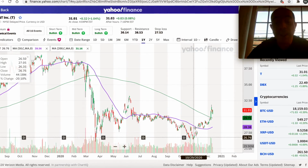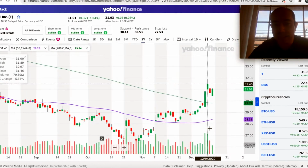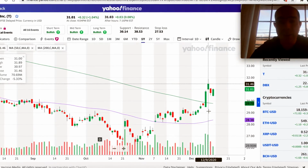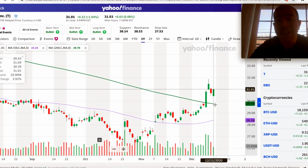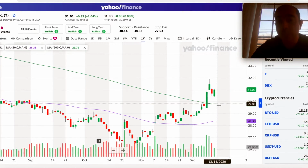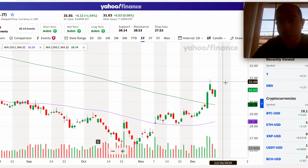But right now, it is trading above the 200-day and the 50-day moving average, which is very good news because it seems like it has broken out. But we need to see it retest this 200-day moving average again to hit the 29.79 level before we can say that this is going to break out completely and go above from here.